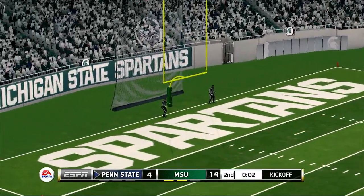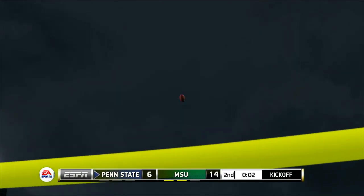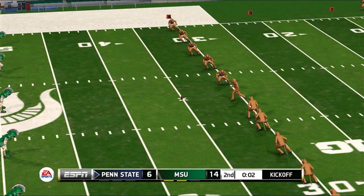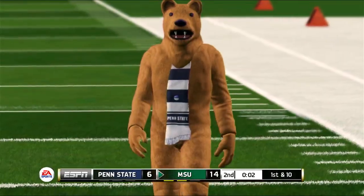The kick is up, and he's got it. I have a feeling this ball is going nowhere near the return man with this kickoff, most likely to end the half. And it sails out of the end zone for a touchback.